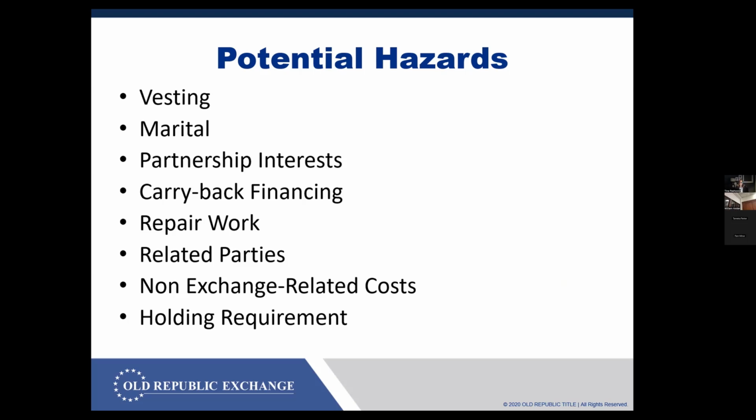There's also the swap and drop. You can exchange as the partnership, and once you've acquired that replacement property, then you drop out at that time. I do have a great article on partnership transactions that you can find on our website if you want more information, because that's a pretty popular topic.